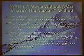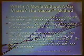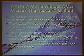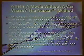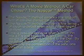I love it. Anyway, the NASCAR method consists of one long left-hand turn, okay? There's not all this back and forth dialing. In a lot of ways it's a lot more stealthy because you can just literally put your hand on the dial and pull it across, but in a way, it's a lot harder.